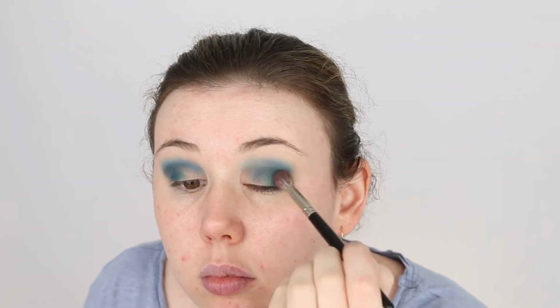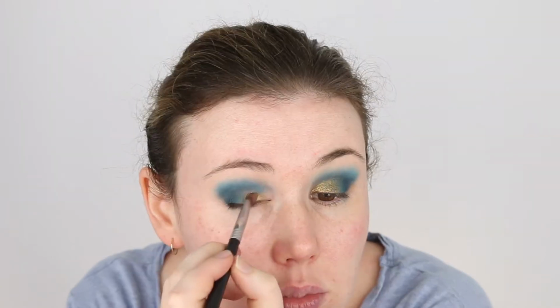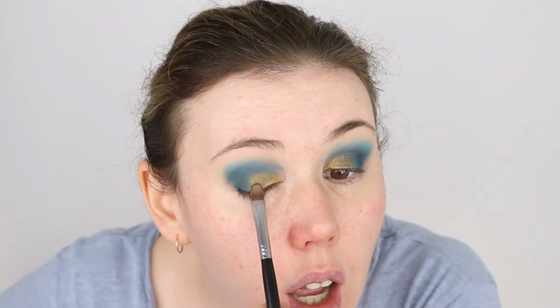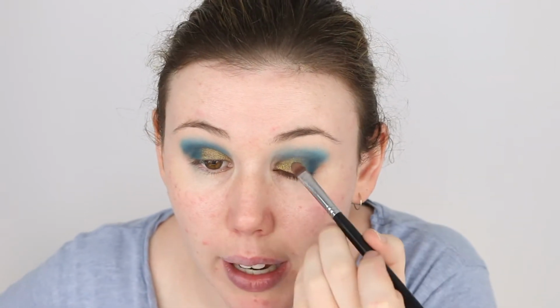Just going in with a pointed fluffy brush into Mood and just filling in anywhere where it's gotten a bit patchy. Now into Hustle for the lid. I'm a little bit impressed at the shimmers. I'm not wetting these shimmers, and the only thing that's on my lid is just whatever stick is left over from my paint pot that has probably dried by now. I'm pretty impressed.